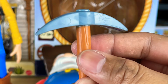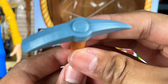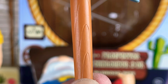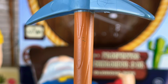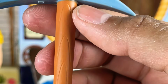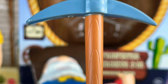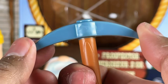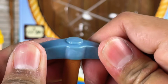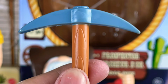The pickaxe is actually really nice. It is a hard plastic material. They did a good job with the sculpting on it. And although the handle is plastic, it does have the illusion of a wood grain texture, as you can see there. Looks really good, and so they did a fantastic job with the wood grain illusion on the plastic handle for Stinky Pete. What I love about this is that it doesn't feel cheap. It's very solid. I'm trying to push on this and it doesn't bend. So this is very hard plastic. It is very sturdy, and it definitely doesn't feel cheap at all.